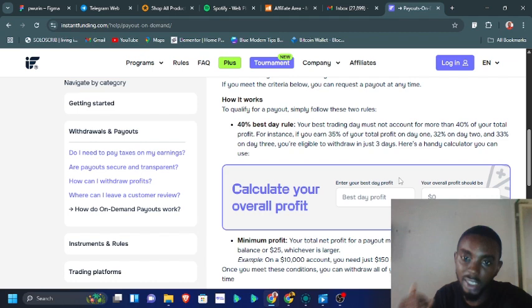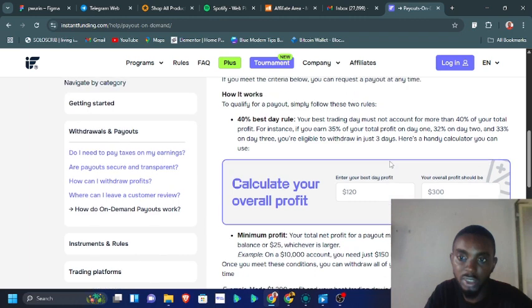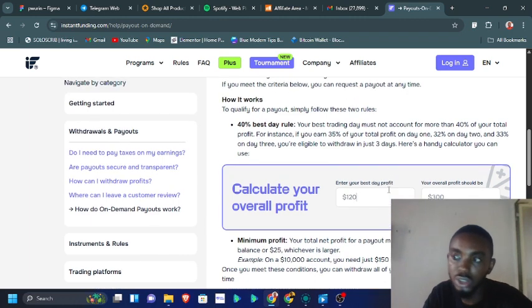So for instance, let's say I'm targeting $300. I want to make $300 on any of the account sizes that I bought, maybe a 5K account or 10K account. I want to be able to withdraw $300. For that to be achieved, I have to be making, let's say $120 every day. So each day my target should be $120.